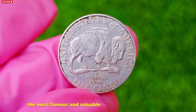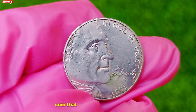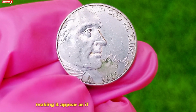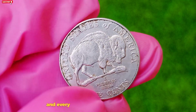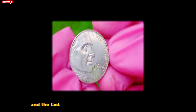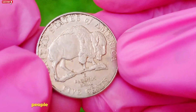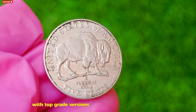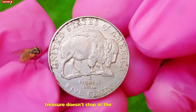The most famous and valuable of these is the 2005 D Speared Bison Nickel, an extraordinary error coin that shows a deep die gouge running across the bison's body, making it appear as if it's been pierced by a spear. Only a small number of these coins exist, and every one of them is worth a fortune. This minting flaw was never intended to happen, and the fact that it occurred on such a popular design only increased its rarity and collector appeal. People who found one in circulation and held onto it are now seeing offers in the millions, with top-grade versions fetching astronomical prices. But the 2005 D treasure doesn't stop at the speared bison.